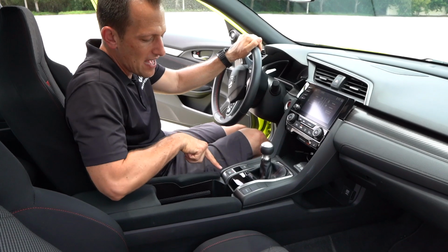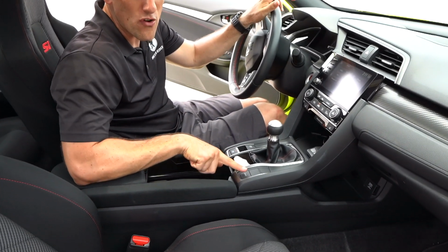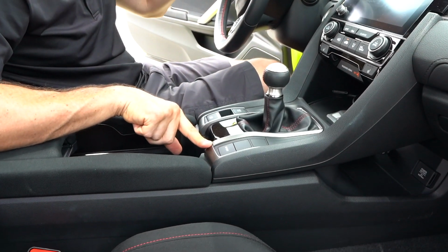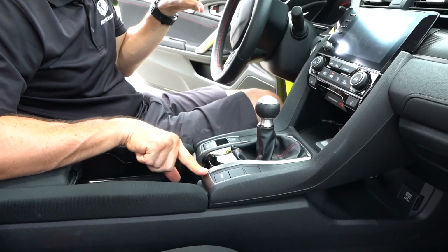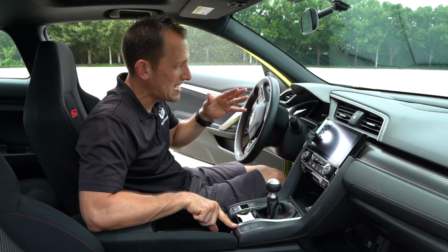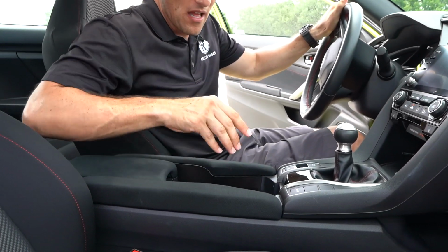This does have an electric e-brake, and then like I was pointing out earlier, you have adaptive suspension. So you hit sport mode and it actually will adjust not only the damping of the suspension, but also throttle sensitivity and the steering feel as well. Great center console, lots of room.